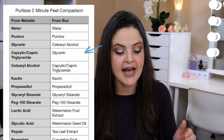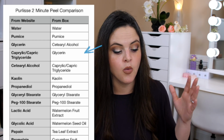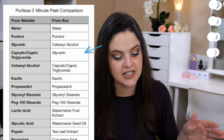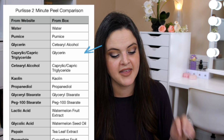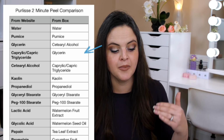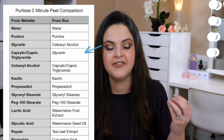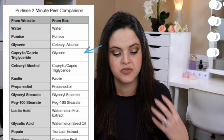The box one has the order of cetyl alcohol, glycerin, and then the caprylic and capric triglyceride, where the website says that it is glycerin and then caprylic and capric triglyceride and then cetyl alcohol. Glycerin is that humectant. It's going to pull moisture into your skin, and putting that a little bit lower is probably going to lower the cost of the product just a little bit, but it's going to give you a little bit less of those humectant properties.